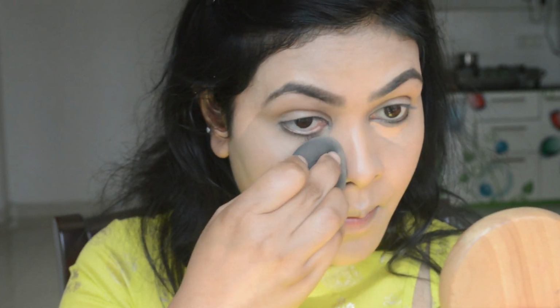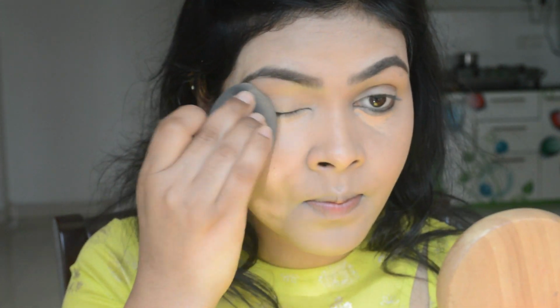It's time for blending. If you want, you can even use a finger for this purpose. I'm just using a sponge because I think I'm more comfortable with the sponge.